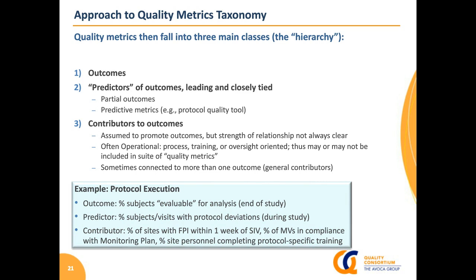So as an example, for protocol execution, an outcome metric might be the % of subjects evaluable for analysis at the end of the study. That's what we achieved at the end of the day. That defines quality in that respect on that study. A predictor might be the % of subjects or visits with protocol deviations during the study, perhaps assessed monthly. And contributors might relate to the various things that we do to try to keep those on track. For example, initiate sites shortly before they begin to enroll patients so that they have a very fresh memory of the details of how to execute the protocol. Keeping monitoring visits in compliance with the plan so that we can keep on top of anything that's happened, course correct, and so on. Or % of site personnel completing protocol-specific training on time. Those are all things that we do to contribute to quality in that area.